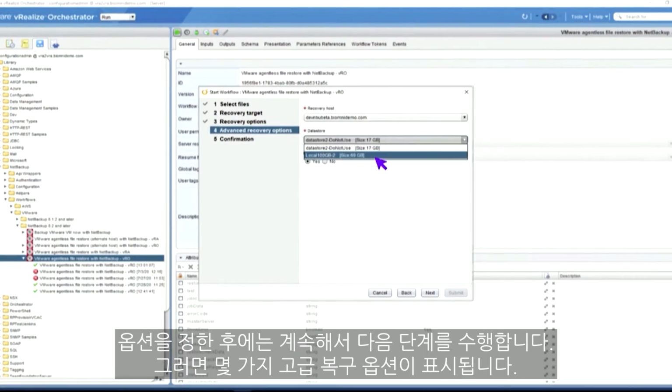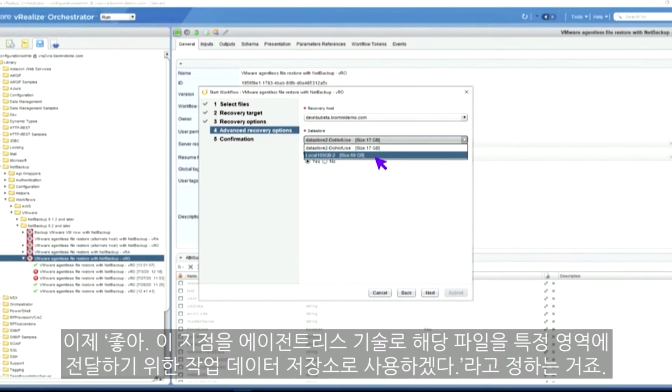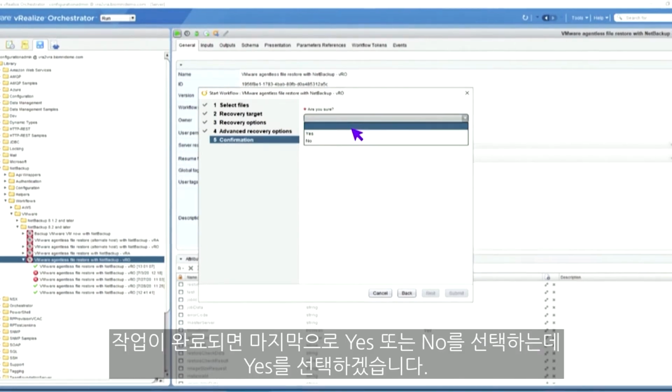These recovery options allow you to select a temporary data store on that particular ESX, so a vSAN data store. This allows us to define which data store we're going to use as our working data store to allow our agentless technology to deliver the files to that particular VM. Once those are done, we have a final confirmation, yes or no. And then let's click yes.